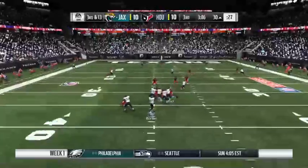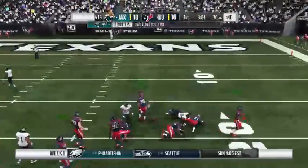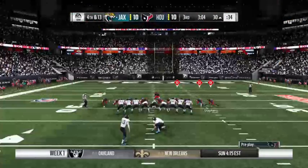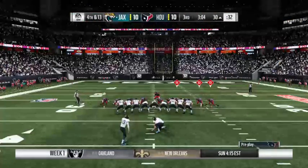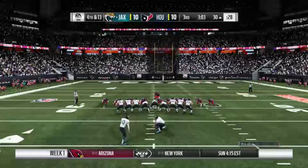On third and long, it's Bortles. And incomplete. The contact made the ball roam free and brings up fourth down. That's a good job there creating the contact to force the incompletion. And now, since it's fourth down, that should set up a field goal situation. And a nice sigh of relief defensively to be able to hold them to 3.